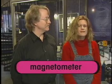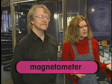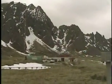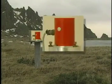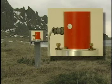Professor, what kind of ground-based measurements do you take here at the range? Well, we take a lot of different measurements, but I think the most important is the recording of the Earth's magnetic field, and for that type of recording we use a magnetometer. A magnetometer? Sounds like an instrument that measures magnets or maybe a magnetic field? You are on the right track, Jennifer. A magnetometer can be used to measure weak, short-term variation in the strength of the Earth's geomagnetic field.